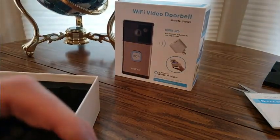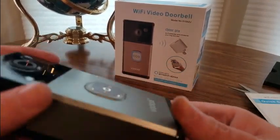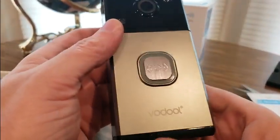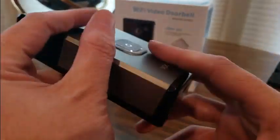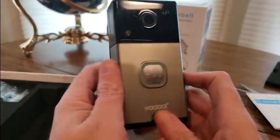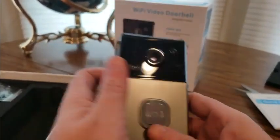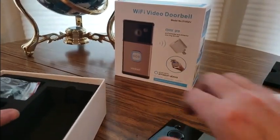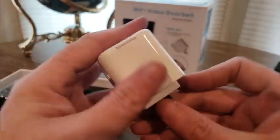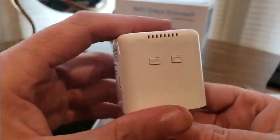And not seeing it on camera. Well, I'm gonna have to read the manual for that part. I'm trying to locate the SD card slot somewhere. This is nice. I like the color design. Definitely stands out in front of the house. So really cool. And we got these. This is the Wi-Fi receiver. Oh, that's where it goes. That makes sense. That's where the memory goes.